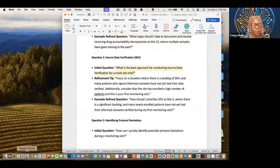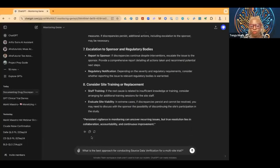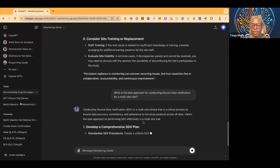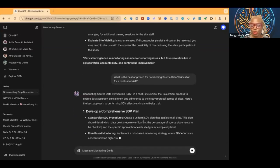And let's pick it up and pop it in here. What is the best approach for conducting source data verification for a multi-site trial? Let's see. What's the best approach? Monitoring Genie says you develop a comprehensive SDV plan, standardize your SDV procedures.